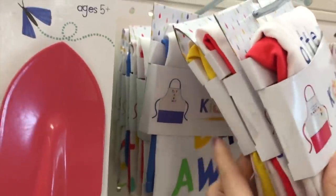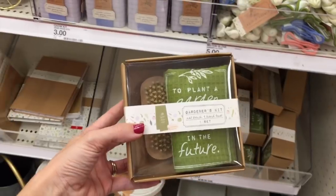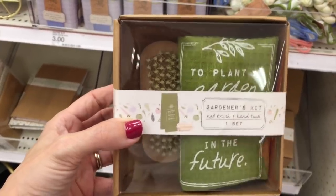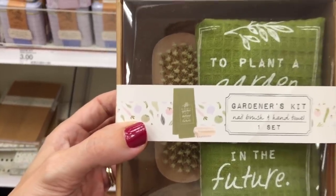So they have a couple of different options. If my eyes were better, I would read you them, but they're not. Everything is pretty much fully stocked now. Gardening kit right here. A nail brush. Oh my gosh.